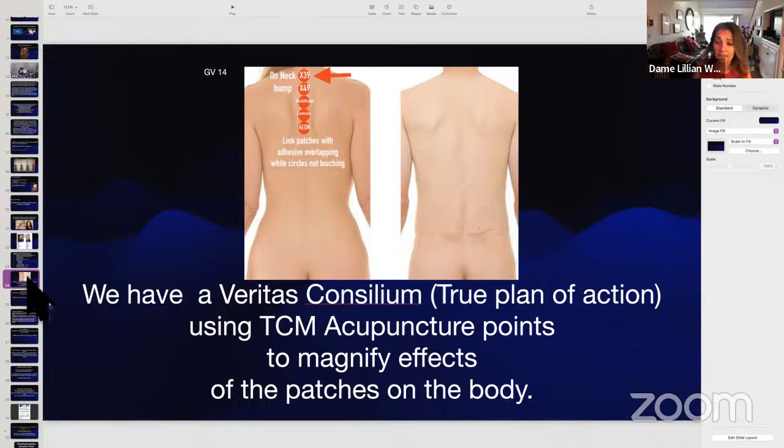I call it a Veritas Consilium, which is just a true plan of action to magnify the effects of the patches on the body. So you can see here in this image that this individual is wearing the patch on her neck bump, which is governing vessel 14. So the 90 clinical studies were done on 2 acupuncture points. One is acupuncture point governing vessel 14.